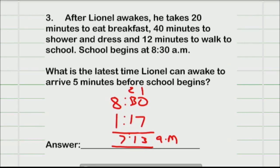Okay. So let's just double check that. Lionel awakes, he takes 20 minutes to eat breakfast, 40 minutes to shower and dress. That's an hour. And then 12 minutes to walk to school. Okay. So we add the 5 minutes that he has to also reach in before school calls, and that will give us 7:13 a.m. All right, so that is correct. Thank you so much, caller.